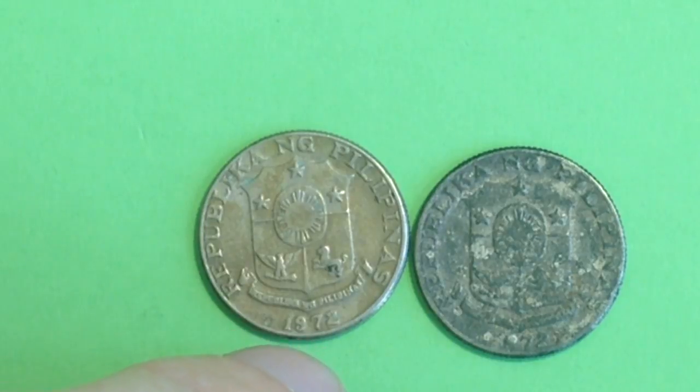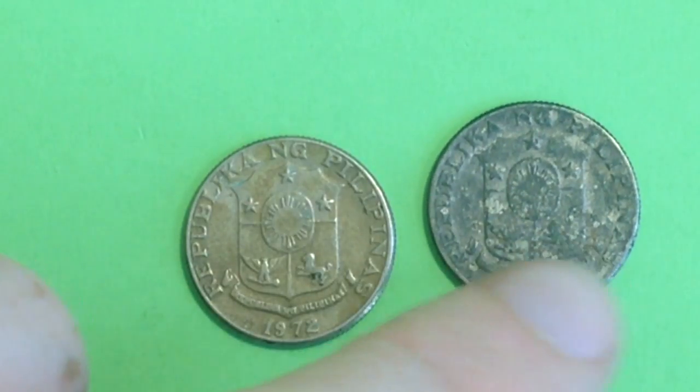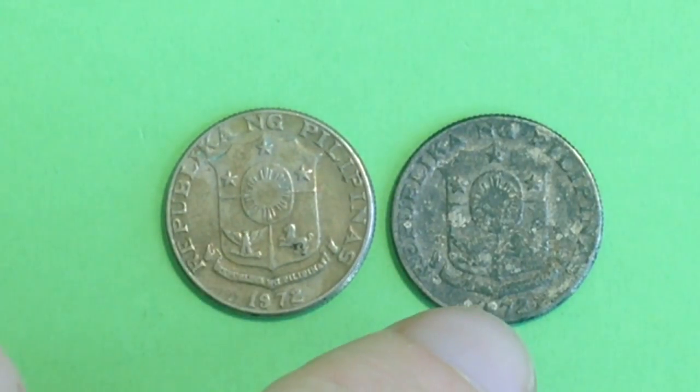Now the year which had the highest mintage is the year that I've got right here in front of you. So in 1972, there were 121 million of these coins produced. There are quite a lot of these that were made in 1972. The previous years were pretty high as well. In 1971, there were 80 million, then 50 million, then 40, then 60, then 50. So the mintages, for the most part, were in the 50 to 80 million. Then we jump up to 121 million.